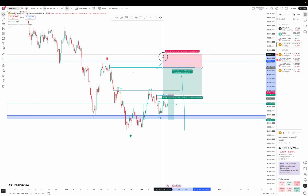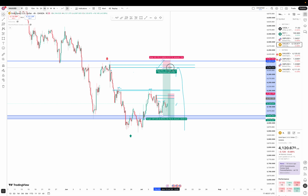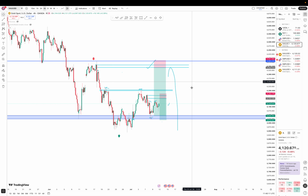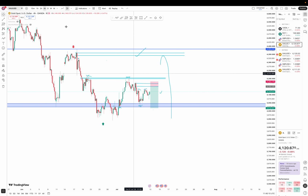I will be risking my full 1% here, going in with confidence, because I know that this zone is very good, and if the market breaks out from this high, then the sell structure has been invalidated. So here should be my first area of interest for next week.